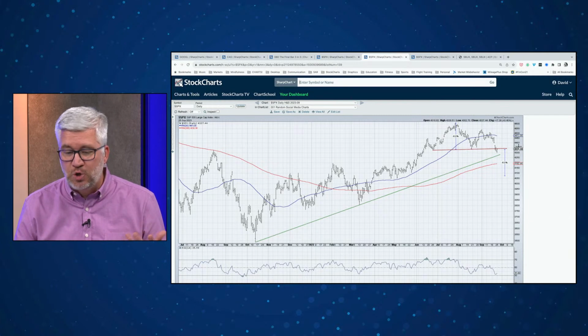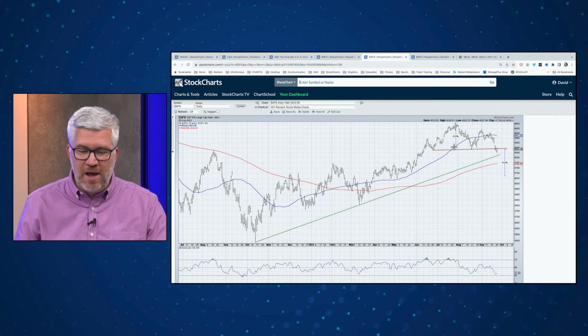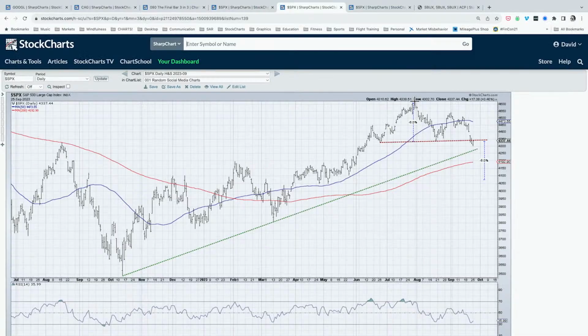Now, I think if they could have used log scale charts, they would have, because it's a much better representation. So I tend to measure the height of the pattern using percentages. So I would say a 6% drop from the head to the neckline. That projects down to this point. But you can do it the arithmetic version as well. It actually isn't too different in this particular example.